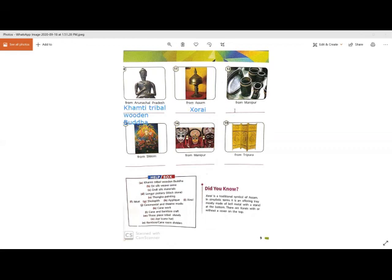The next picture is of Longpi pottery, black stone. This is known as Longpi pottery. It is made with black stone. The next image is from Sikkim. This particular picture is of Thangka painting. Thangka painting, and it is from Sikkim.